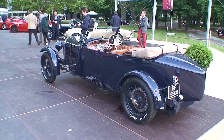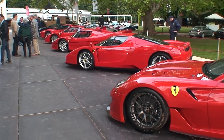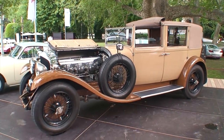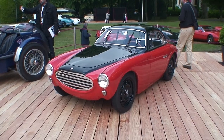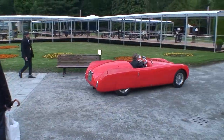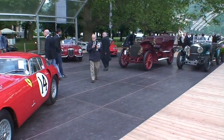So far, we've got about four or five Bugattis, all different. Jaguar. Name it, they've got it. Ferrari. I mentioned the setting under these plane trees. Bentley. It's amazing to have a stodgy car like this with an engine that looks like that. Wow. The Moretti MG, my favorite. Off to the auction block. So that's it, a wonderful setting on the edge of Lake Como with some pretty outstanding cars.